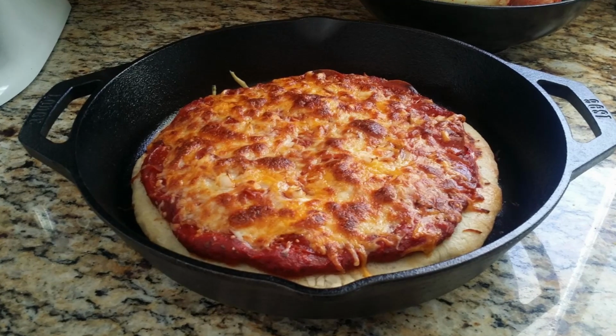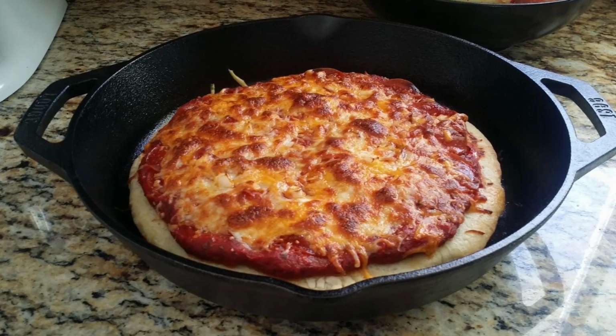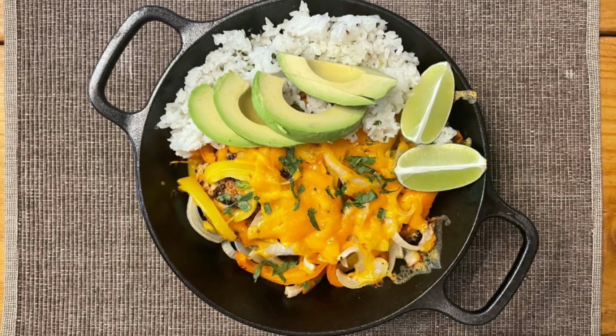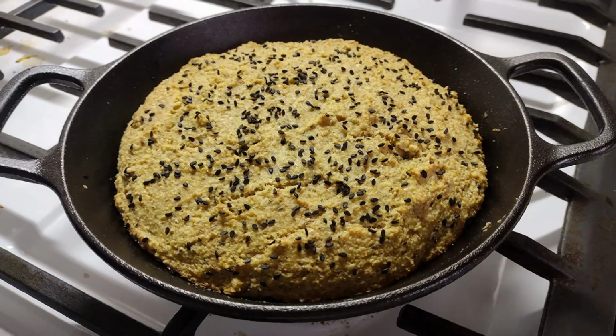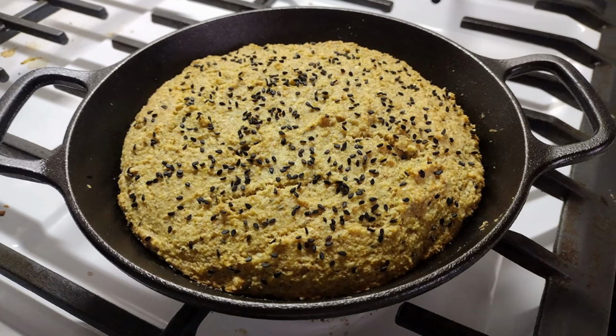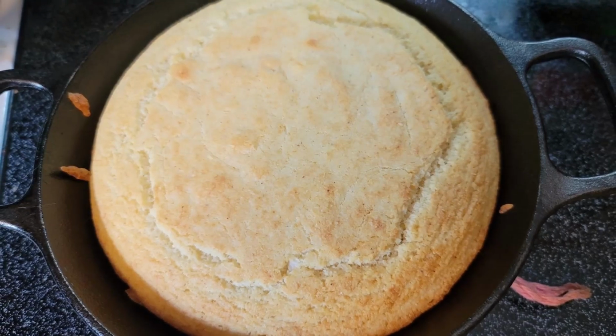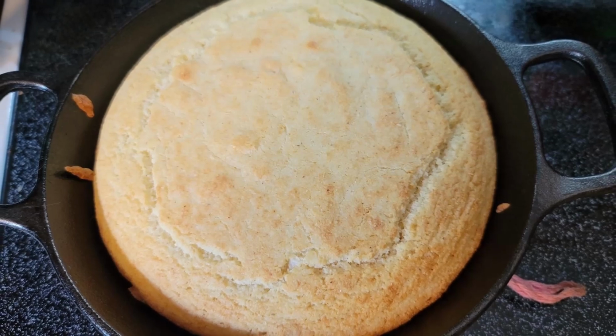Number 4. Dual handles for easy maneuvering. Lodge designed this skillet with a primary handle and an additional assist handle, making it easy to lift and transport, even when the skillet is full. This is particularly helpful with cast iron, as it can be heavy, especially when filled with food.